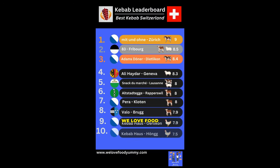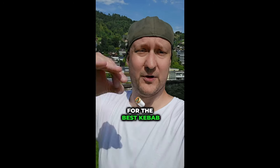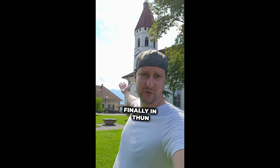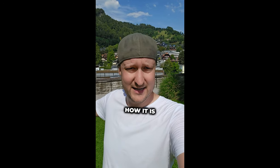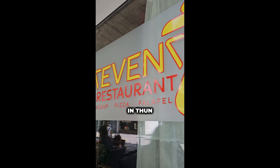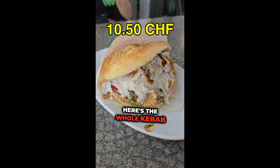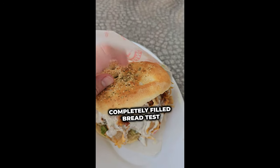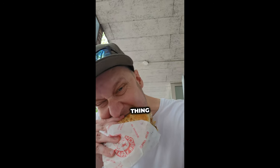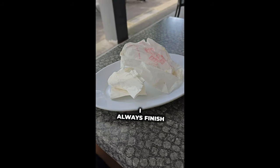We are searching for the best kebab in Switzerland. You guys asked for it and we're finally in Thun. Seventh kebab, let's see how it is. Let's go. The seventh kebab is located near the train station in Thun. Here is the whole kebab, completely filled. Bread test, meat test, and now the whole thing. And of course, I always finish up.